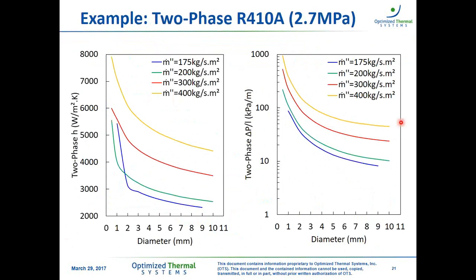So here, this is an example for a two-phase R410A with a 2.7 megapascal saturation pressure. And we're only looking at the two-phase heat transfer coefficient with different mass fluxes as we reduce the tube diameter. And similarly, we have here a pressure drop per unit length. This is just to illustrate first, as we reduce the tube diameter, we are definitely getting higher heat transfer coefficients, and we also have an impact on the pressure drop per unit length.